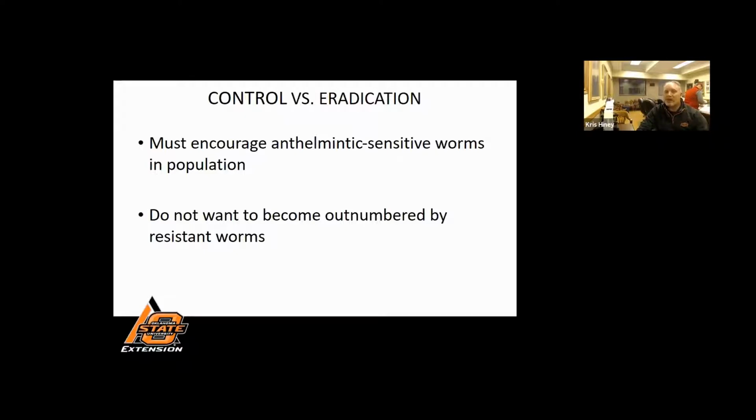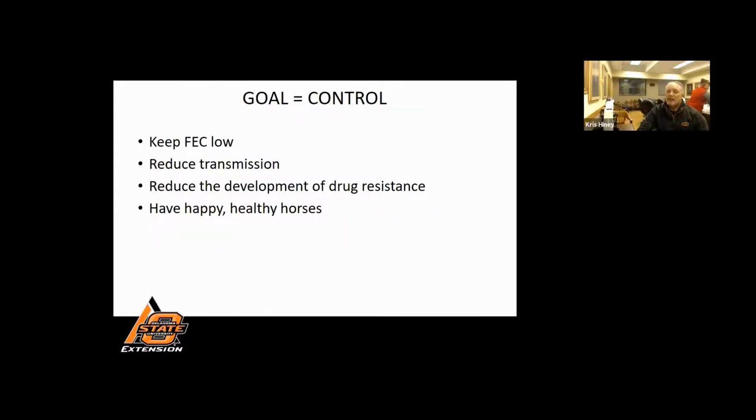So you also have what we consider sensitive worms, so anthelmintic sensitive, meaning they're not resistant to the dewormer, which allows them to interbreed with the resistant worms. So in a control program, we're really trying to manage the population where we still have sensitive worm populations interbreeding with those resistant worms to essentially dilute the resistant genes down a little bit, so we don't have just super populations out there that are resistant to not only one drug but multiple drugs. You don't want to become outnumbered by these resistant worms, because you can easily do that when you're selecting for resistance.